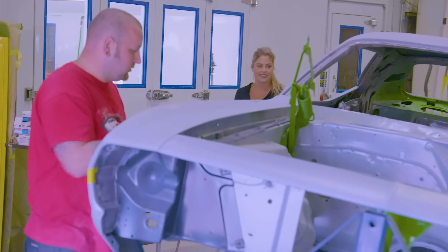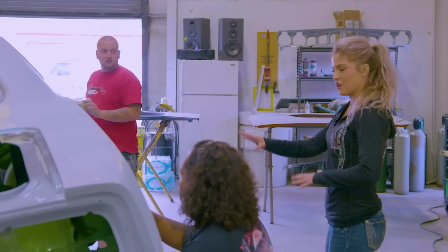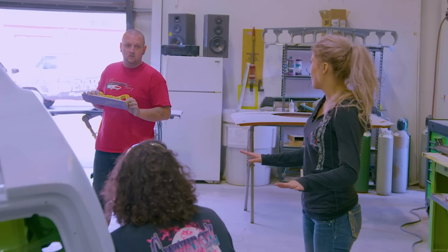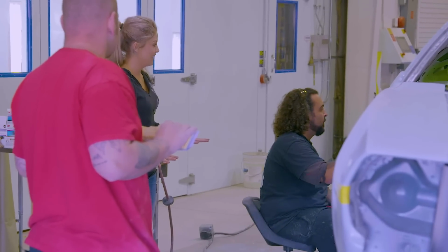Oh, there's trouble. What are you guys doing? Wait a minute. Where is this car at, process-wise? Why are you both working on it? Because we tag team a lot of things together. This just happens to be one of them.